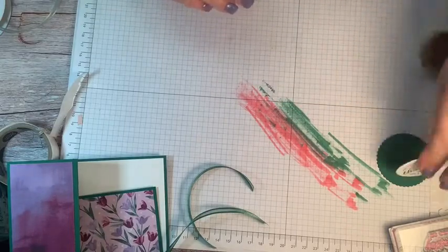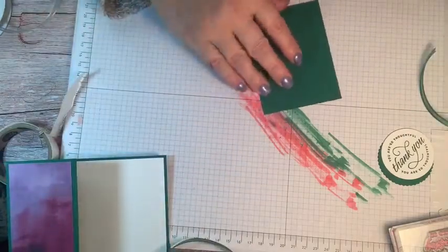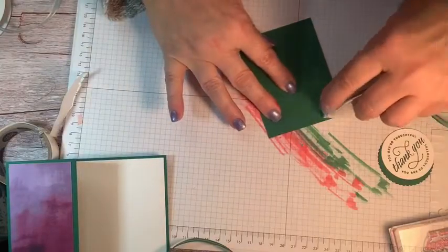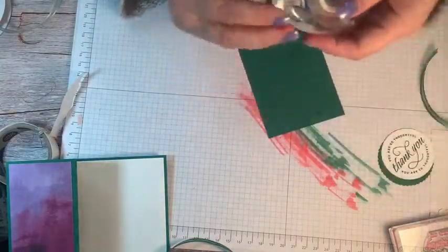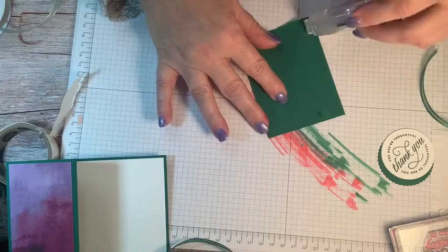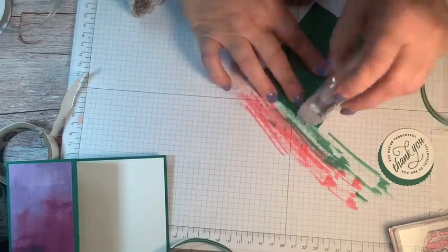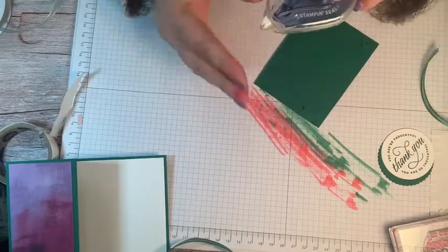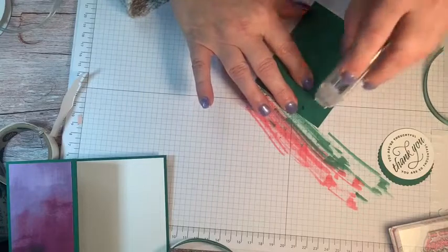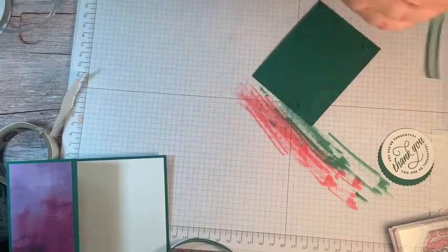Okay, so I'm gonna let that dry just for a second while I make sure I want my ribbon over here. Okay, here we go again. Seriously? I have no idea what is up with this. Wow.